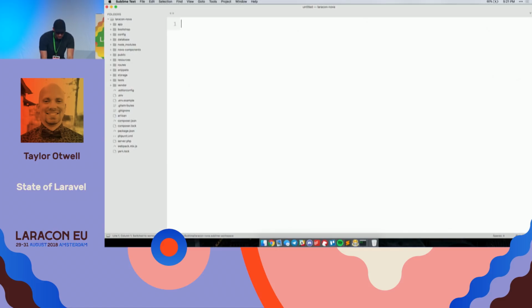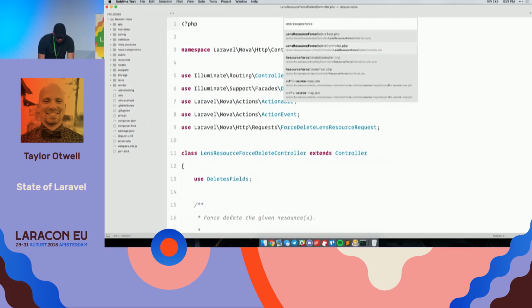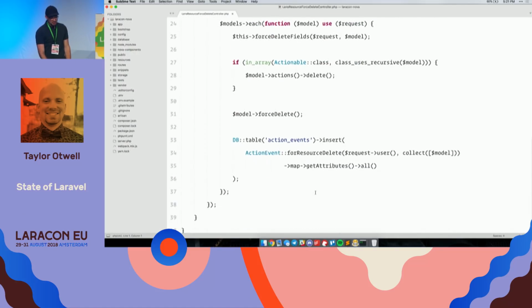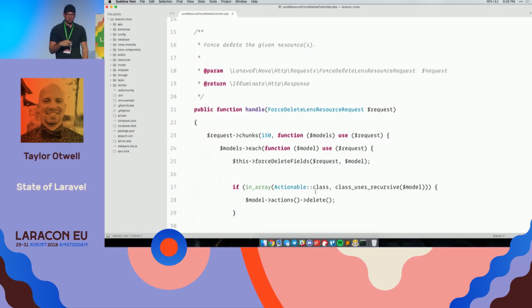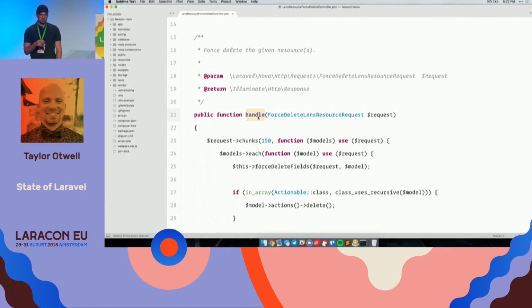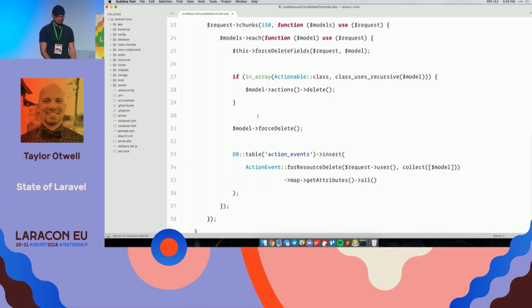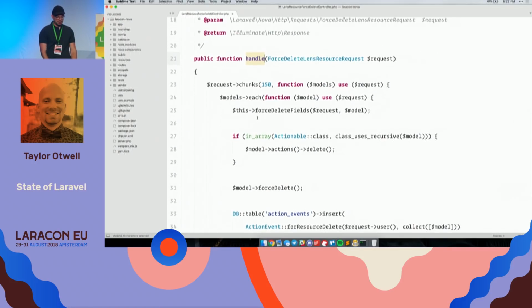Like, to show you an example in Laravel Nova, if I have a sort of complicated piece of code that needs to run in a controller and I don't really want to bundle it up with other controllers, like I think we have a lens resource force delete controller, which handles force deleting resources from a Nova lens. And you can see I've called it handle here, but it's a single action controller, and Laravel supports either handle as the method name or double underscore invoke, either one. But I like to use them for this kind of situation where I've got a decent sized chunk of code that I don't want to bundle up with other methods.